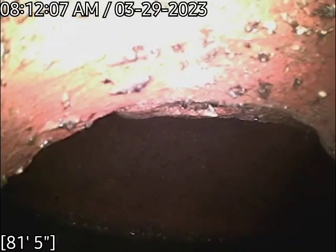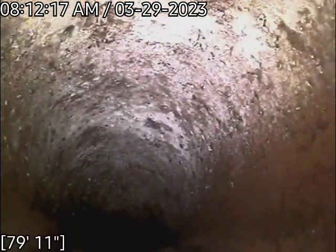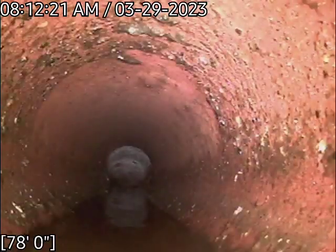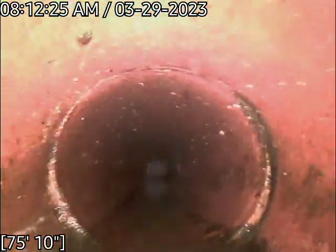We're right now at the city tap, right there dumps into the tap. We had a couple root balls about 40 feet. Got them cleared with the K60. There we go, working back here. Some old clay.